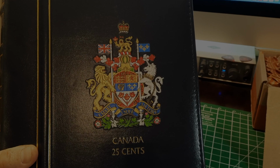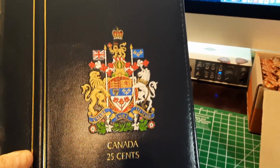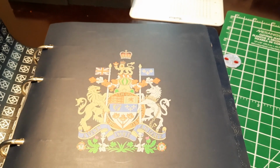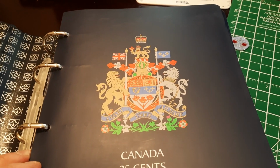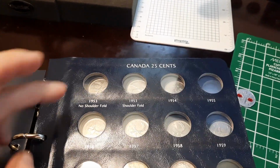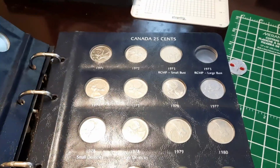Let's get in. And I'd be remiss if I didn't mention that we're doing a coin roll hunt album fill. And we've got this beautiful archival quality Lighthouse Vista album that we've been filling. And we're doing pretty well with this. We have 148 of 171 coins in here, including 6 of 17 silver. So there's still lots of spaces on this from 1953 on in silver we would love to find.